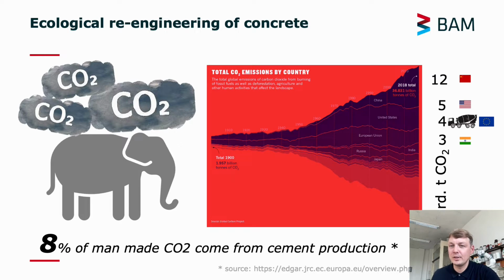Many researchers are working to rethink cement and to ecologically redesign cement products. Alternative concretes could turn the tide, but their development is very challenging.